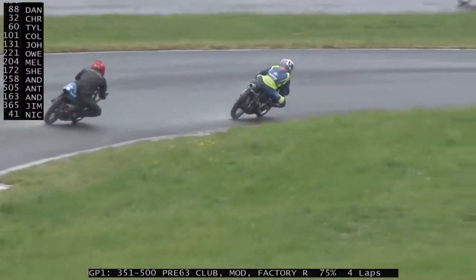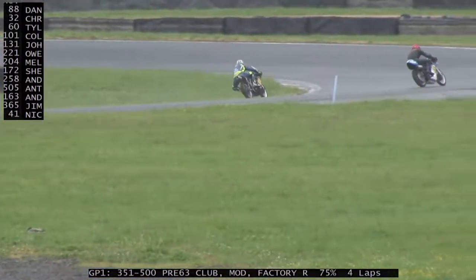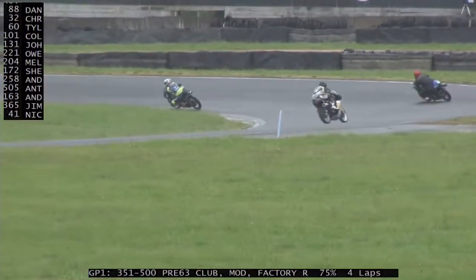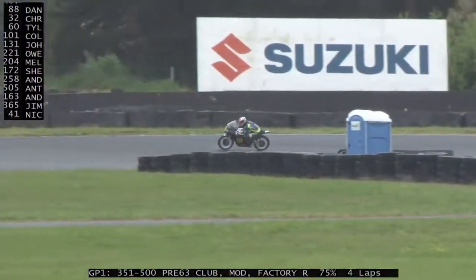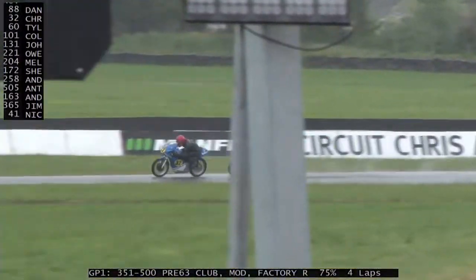Right, we've got half a lap to go. Who's your money for the win? I'd say Daniel. He's going to stay defensive. You can see him going in there about 10 metres tighter into the hairpin. So I think he's just going to stay defensive. But you just see Chris come back past him on the exit. He just smashed it coming out of there.